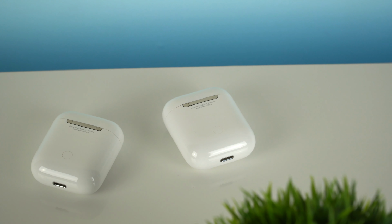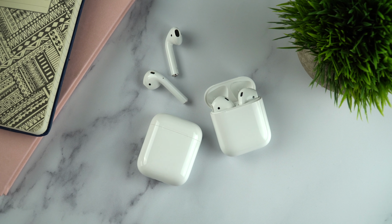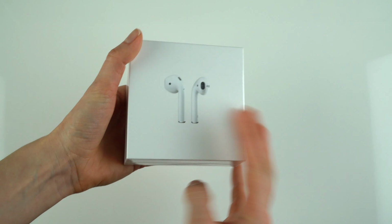And as you know, Apple has just released this second generation of AirPods, which has naturally got me thinking, should I upgrade? So in this video I'm gonna compare this latest model against my original AirPods to see if it's worth upgrading. I'll look in more detail at the battery performance of both models and talk about some new features of the new AirPods.